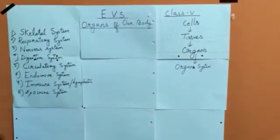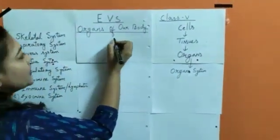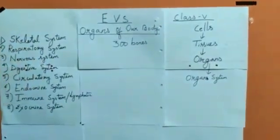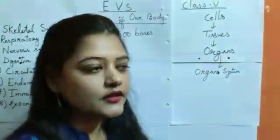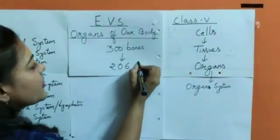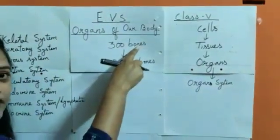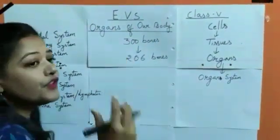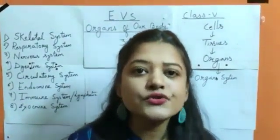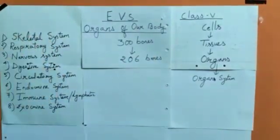But these bones are not single. When a baby is born, there are a total of 300 bones in the baby. But they fuse together, they join together, and in an adult or grown-up person, it reduces to 206 bones. This is a little different. When the baby is born, it has 300 bones. But later on, those small bones join together and they are reduced in number. In a full-grown adult, the number of bones is 206.